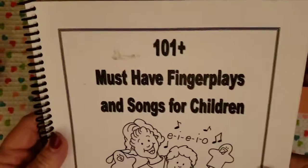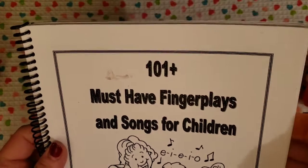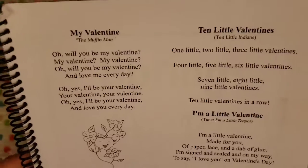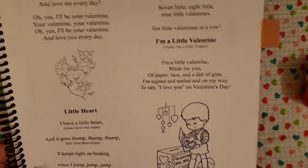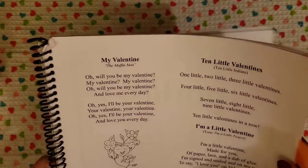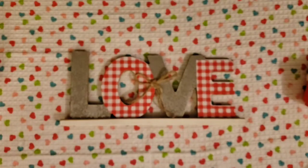And then one last thing I have is 101 Must-Have Finger Play Songs for Children. I got this when I was going to school. And it says, My Valentine, 10 Little Valentines, I'm a Little Valentine, Little Heart, and Here's a Little Valentine. And there's movement to them, and it's dancing and singing. So it just gets us up and gets us going. So this is a lot of fun to do for Valentine's.